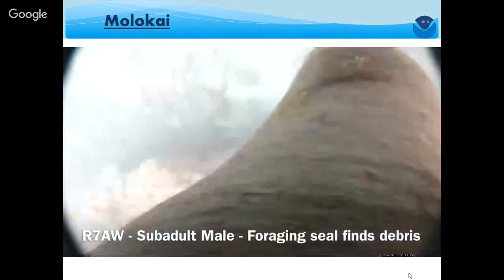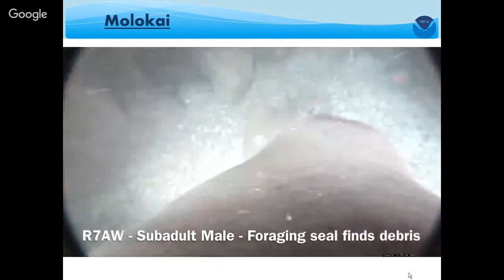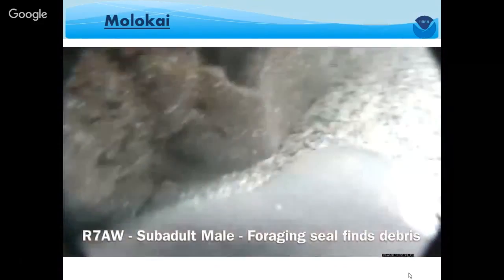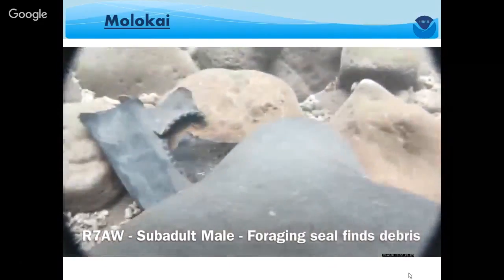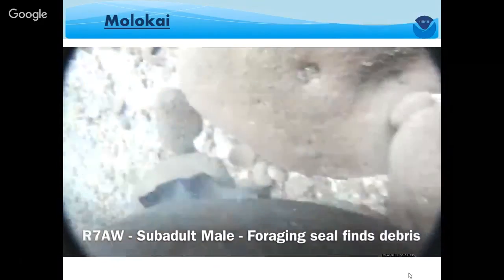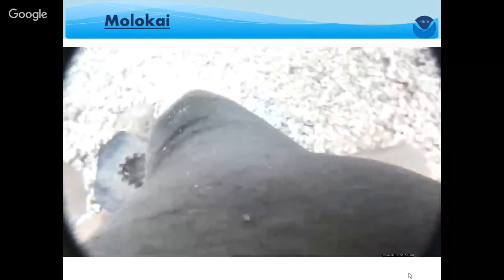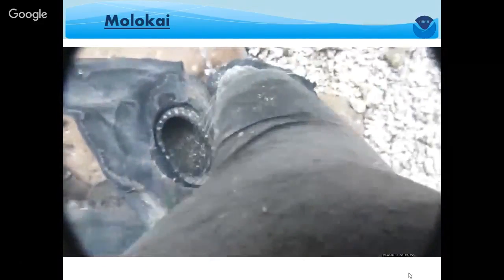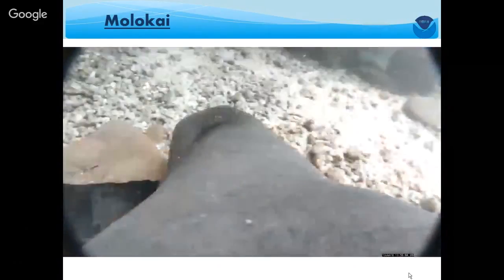All right, and then this one is our subadult male, and he's also foraging and finds a tempting little treat that is not so good for him. So, I don't know what it is. It's some plasticky something, and we program these videos so that we get a 30-minute chunk of video, and then it'll stop recording for a few hours so that we don't just burn all the video on one thing. So I watched this seal spend 30 minutes messing with this plastic thing.